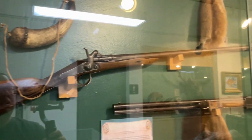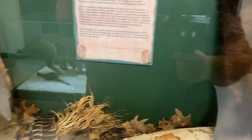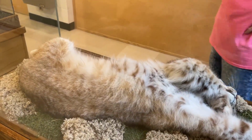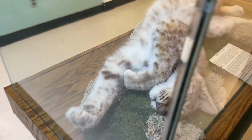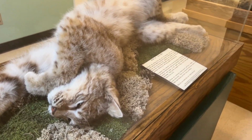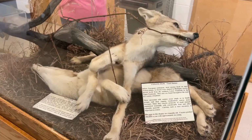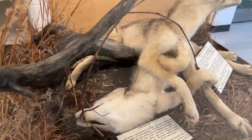And then stuff about hunting, rifles and antlers and turkey feathers, fur. And here's some bobcats. Aw, that's cute. So adorable, but not alive. You just want to pet the kitty. Snowshoes and more fur. Foxes. Yep, foxes. That's weird. And here are coyote pups playing. Poor things. They didn't play for long.